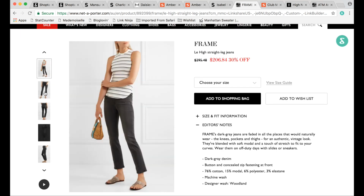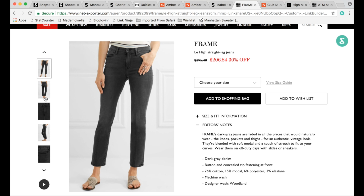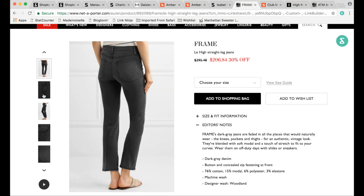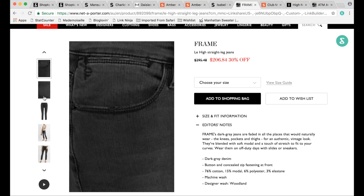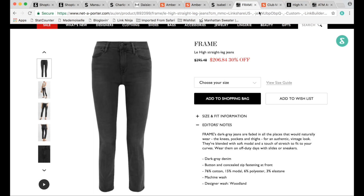However, I did recently have a really bad experience buying jeans online, so I'm a little bit hesitant to go for it, but they do look really good and they're pretty reasonably priced for Frame denim, but I think I might give these ones a miss.